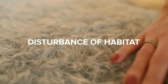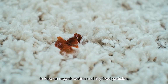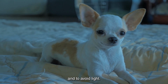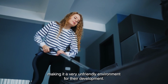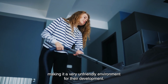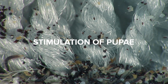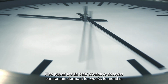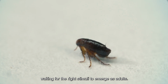Disturbance of habitat: flea larvae burrow deep into carpets to feed on organic debris and tiny food particles, and to avoid light. Regularly vacuuming removes organic debris and increases their possible exposure to light, making it a very unfriendly environment for their development. Stimulation of pupae: flea pupae inside their protective cocoons can remain dormant for weeks to months, waiting for the right stimuli to emerge as adults.